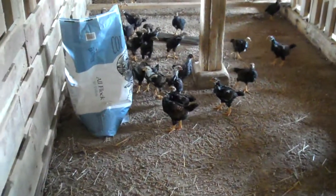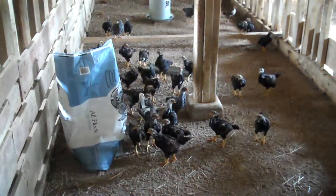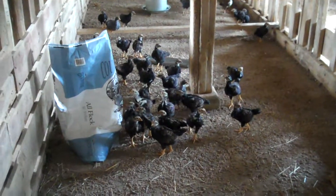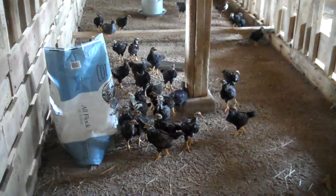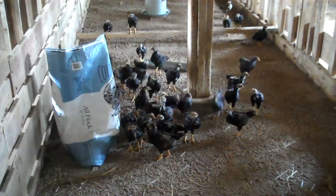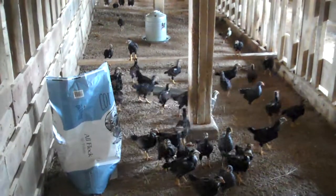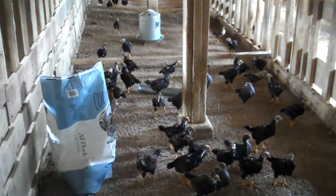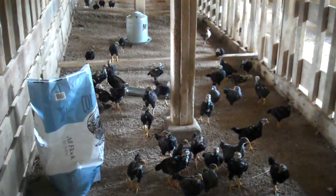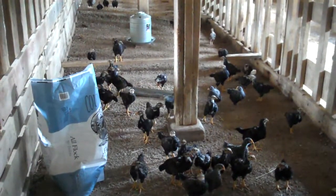This is the chicken house in the barn, and you can see these guys are quite a bit bigger. They're probably 10 inches tall, something like that, from head to toe. And I've got them running in this second part, the center part of the barn here, between the two stanchions, and they've got quite a bit of space.